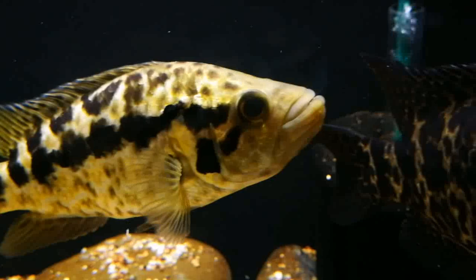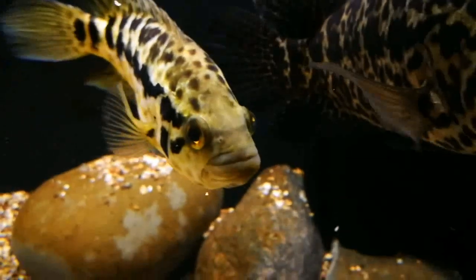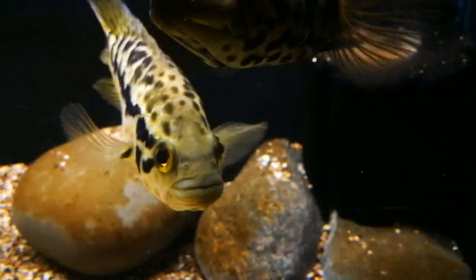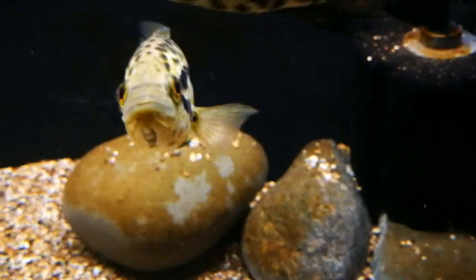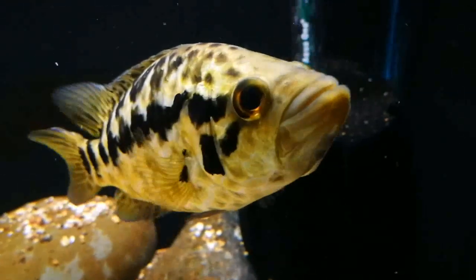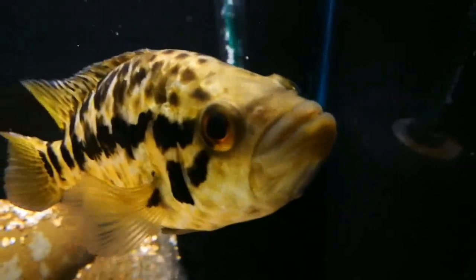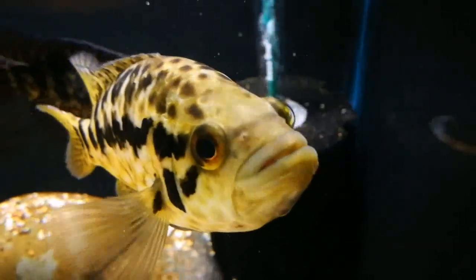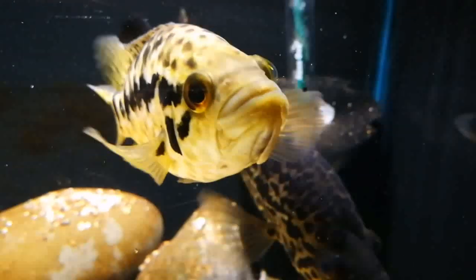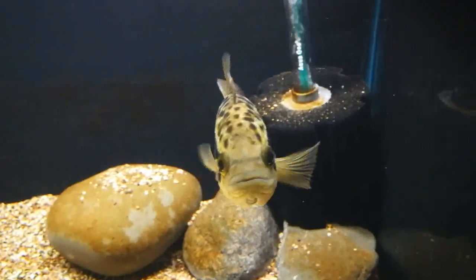Come on, love, get it down, yeah? Don't take too long, else we'll be getting fed up of watching you. No, she's at it. I didn't really see the blowback movements, but she's at it. Now I'm going to put pellets in. Right, in with the pellets now.